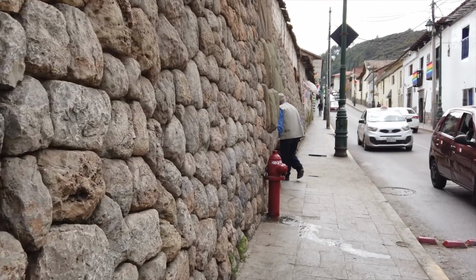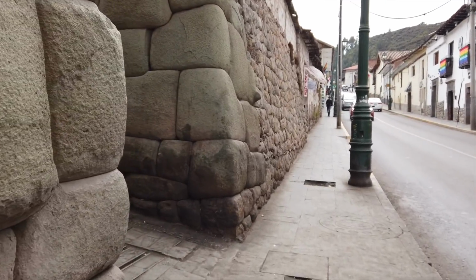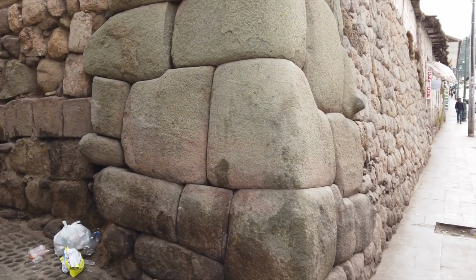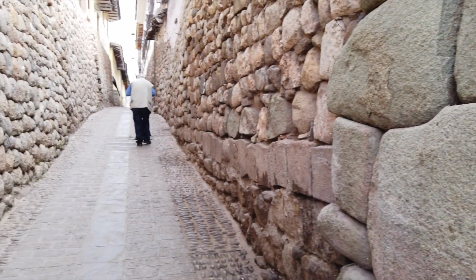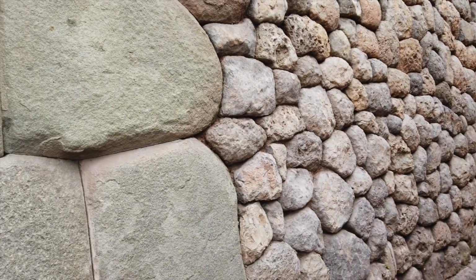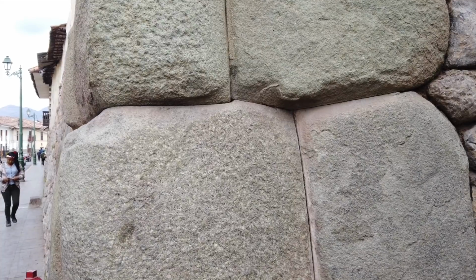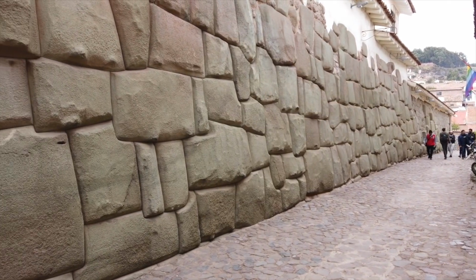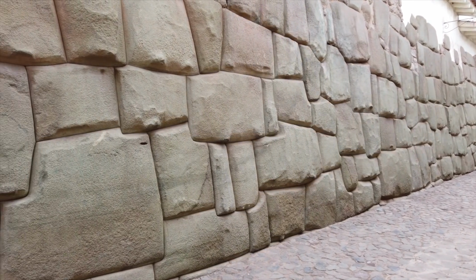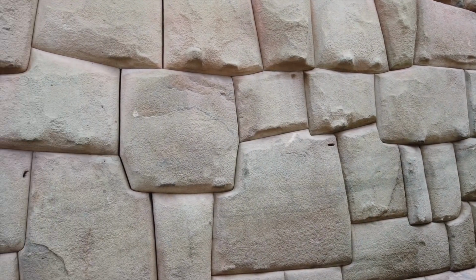We'll be exploring the streets of Cusco, the Inca capital, and we'll be looking at the difference between the megalithic work here and the much, much later Inca work. Now, this megalithic wall, where every stone is a different shape and size, was definitely not made by the Inca, but by an older civilization.